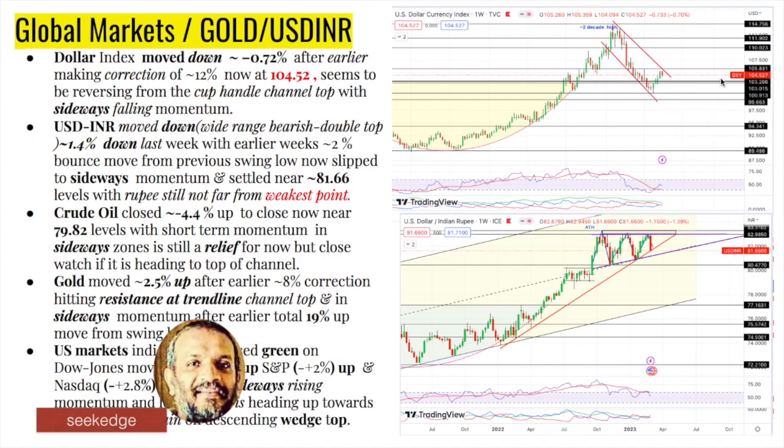As long as it consolidates the zone is fine, but if it breaks out at some point in time, price action wise or candlestick pattern wise, it doesn't look nice. It's bullish. Doesn't look nice in the sense that the dollar could consolidate for a long time, but overall it could break out as well. So USD INR also moved down last week. That is one good thing that happened with the currency. Rupee strengthened a little bit.